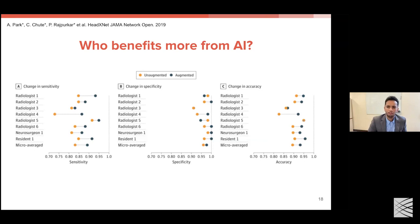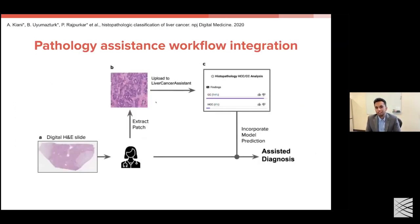Here's another dot pair, radiologist 5. Radiologist 5 was the best at the task to begin with, and did not really have much of an improvement. So in this way, the evidence points towards the people who are going to benefit most from AI being those who are the least trained. Now we can investigate that question. Let's take a different modality, just because it's interesting to explore how you have to change workflows based on the task and the domain we're looking at.